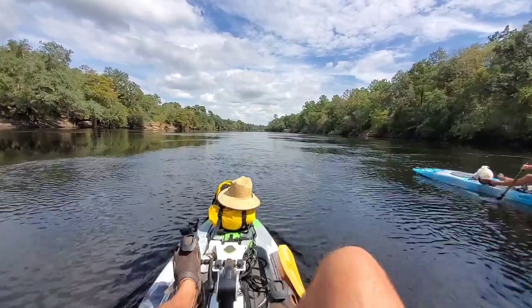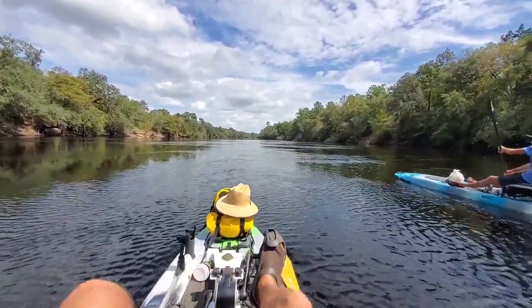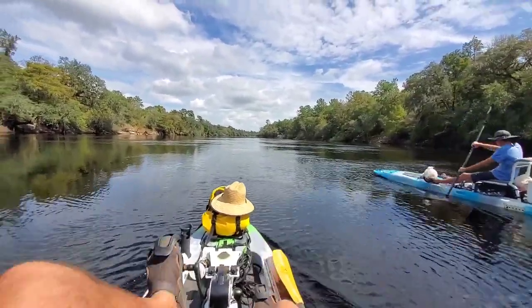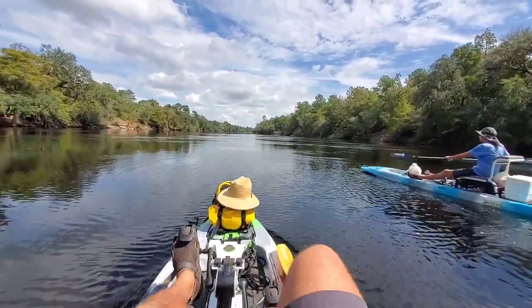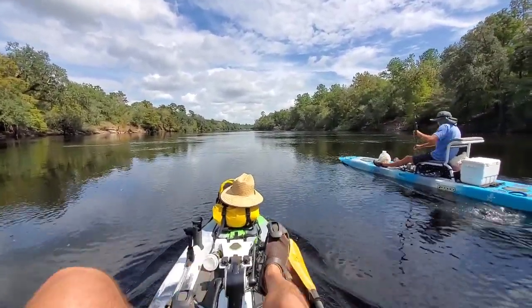So if you guys are looking for a cool river to paddle and to kayak camp, the Suwannee is the one. There's not much of a flow rate, but it is beautiful, it's full of history, and the springs are amazing.